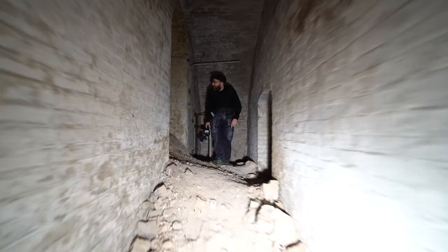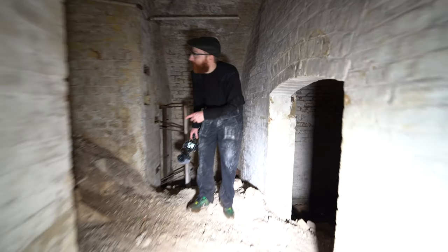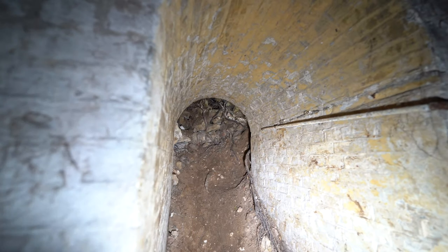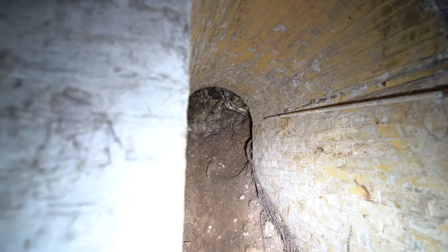This is all the backfill from the gatehouse destruction. Oh, wow. Okay. Oh, yeah, that's the way you can get in. There's another way, the muddy way. And we've come in the slightly chalky way.